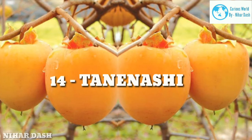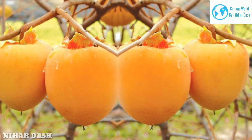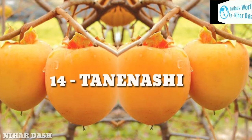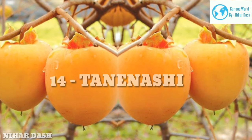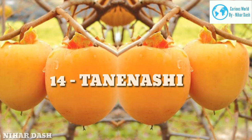14-Tanenashi is a pollination constant astringent cultivar with light orange to red skin and yellow-orange flesh. This cone-shaped fruit is a popular variety for drying in Japan, or fresh and fully ripe. It has a sweet and rich flavor, and the fruit typically ripens from September to October.